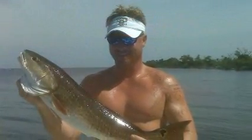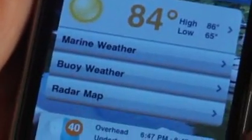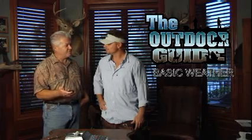What's the first thing you do when you and your buddies want to plan a trip? You go home to the computer to check weather, tides, moon phases, buoy weather, NOAA weather. We've created a phone app that, at your fingertips, you've got all that instantly. Zach, the Outdoor Guide has so many features. Why don't you take us through it?